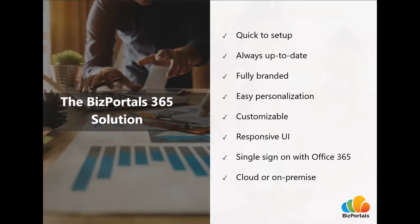With that, I hope you get a solid overview of our BizPortals 365 product and how it gives you an awesome cost-effective intranet solution that modernizes your workplace and delivers business value and a quick ROI. Also, you saw the minimal investment it requires, the cost savings it provides, and productivity gains you get from a complete business intranet.